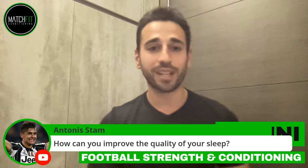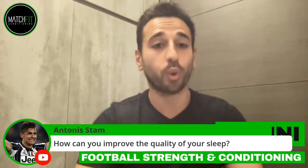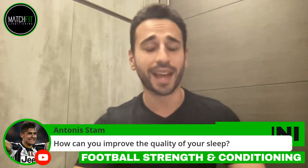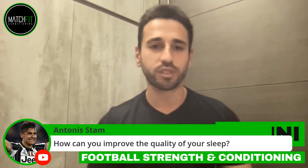The second thing is noise. So you can use earplugs, and not a lot of people do this, but I think it's really, really valuable. And once you're used to wearing a good quality earplug, then it's really easy to put in and it's not something you notice at all. So I think those two things are really easy wins and can make a big, big difference.